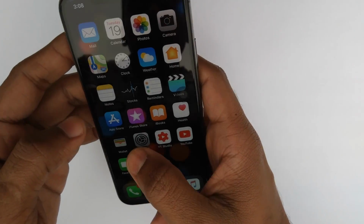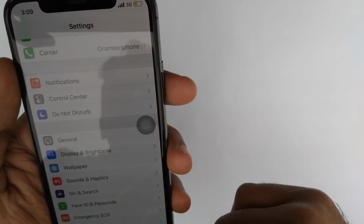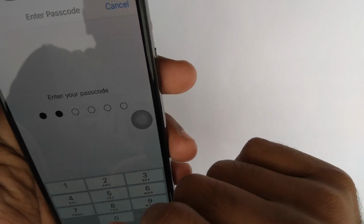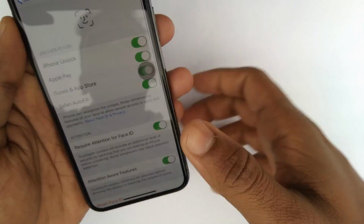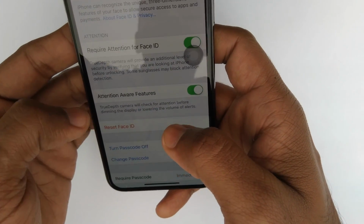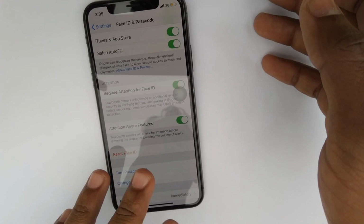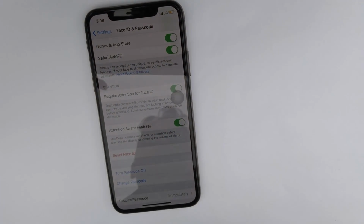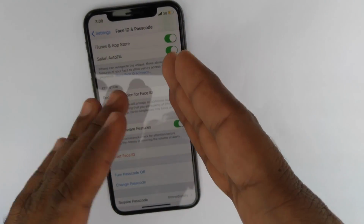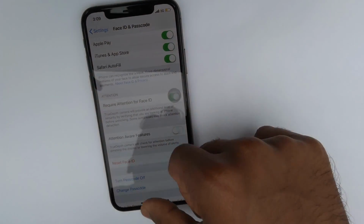Okay, go to settings and just scroll down and find Face ID and Passcode. Okay, then just scroll down and find Attention Aware Features. So it's actually the TrueDepth camera checking whether you are in front of the phone or looking at your display, so the sound automatically goes down because the camera is very intelligent now. So just turn off Attention Aware Features, then it's okay now.